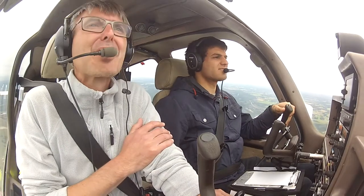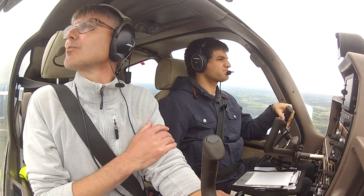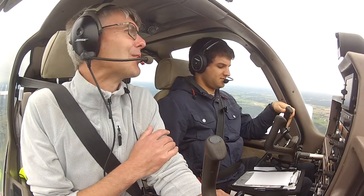Pretty murky actually. Yeah, I mean, there's no horizon, really, is there? No, it's not. I don't think it would have been the nicest day to cross.